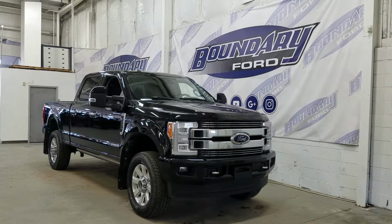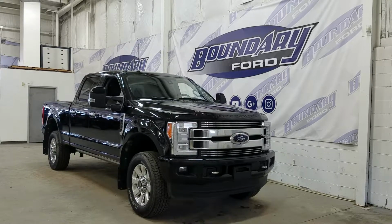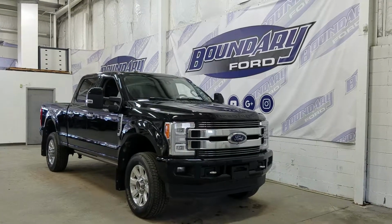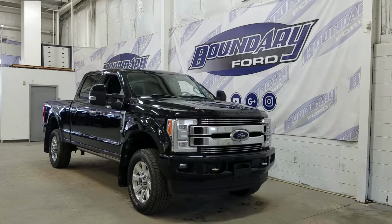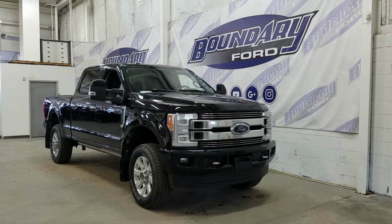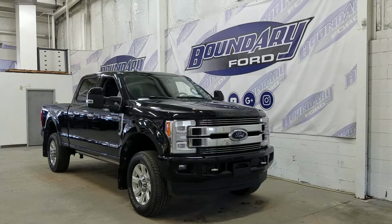Today we're checking out this beautiful pre-owned 2018 Ford Super Duty F-350 Limited. Now the exterior color is shadow black, and under the hood we have a 6.7-liter Power Stroke diesel engine paired with a 6-speed automatic transmission. Now at the front we have our LED high and low beam headlights, as well as our LED daytime running lights with a pair of fog lamps, our 2 tow hooks and a block connection, as well as our front-facing camera.